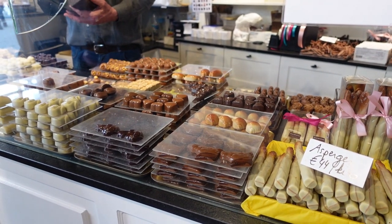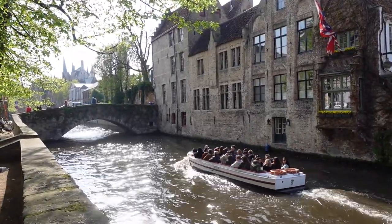Bought a box of Belgian chocolate and it's a mix of different kinds, and we're gonna try and find some nice cozy spots where to sit down and enjoy them and just walk around and enjoy the ambiance of the city.